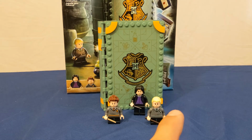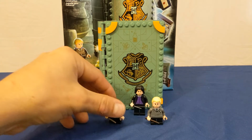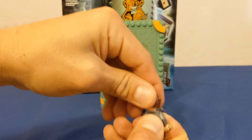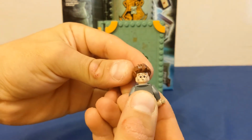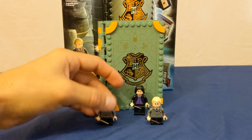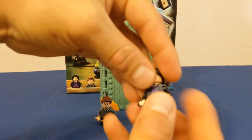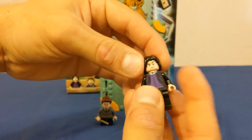You have your Draco Malfoy, which I believe I heard is a new print for Draco, at least his torso. We have an exclusive Seamus Finnegan with a hilarious explosion face on the backside. And then we have our regular old Severus Snape with his mean, angry face on the back.